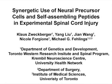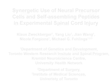The overall goal of this procedure is to introduce a contusion compression clip model of cervical SCI in rats and a protocol for combined treatment involving SAP injection and NPC transplantation.